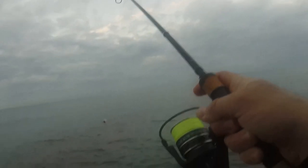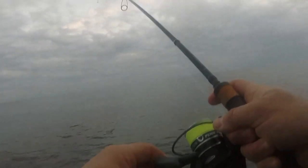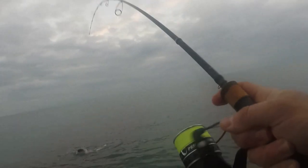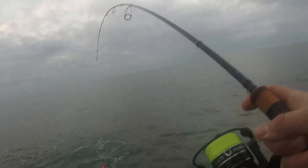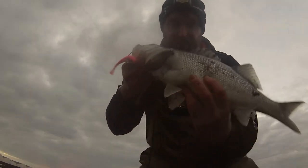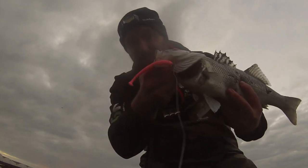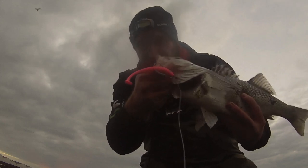Right, so I'm fish on. First fish of the day, fighting the Pirate Lures teaser in the pink. Whoa, it's a nice fish. Oh, we got him. Right, guys, the first fish of the day for me. Absolute beauty, on the Pirate Lures pink teaser again. Pirate Lures are absolutely awesome, man. There he is.